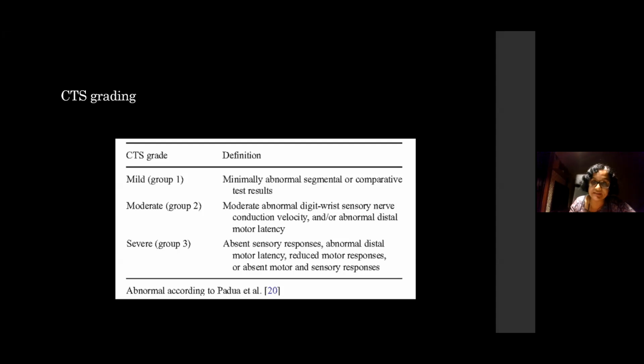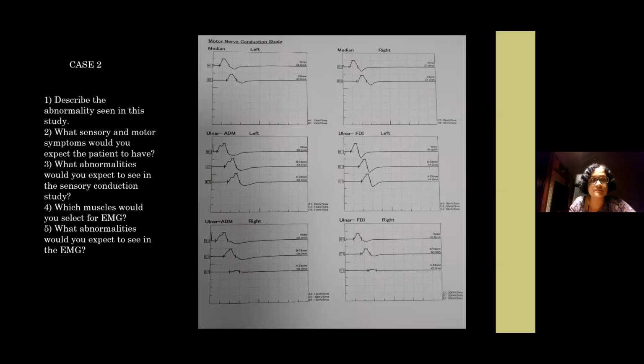So there will be a delay in the CMAPs, and usually the amplitudes will be normal, but there'll be an increase in the motor latency, which puts them in the moderate group, which is what we saw in the previous study. The severe ones is either the sensory and the motors are completely gone, or the sensory is gone and the motor is very reduced. And that's a severe group. So you decompress a severe group, you get some improvement in the sensory symptoms, but the motor will only improve basically with physiotherapy, while with the moderate group, you get your best responses, best outcomes.